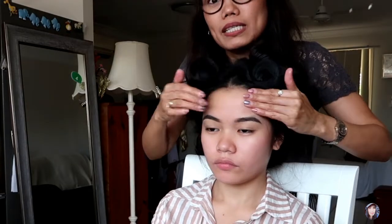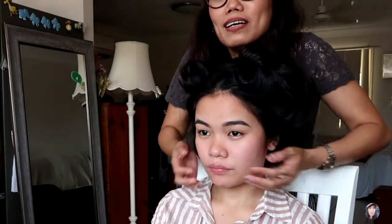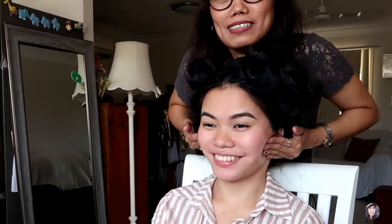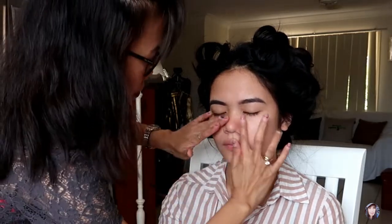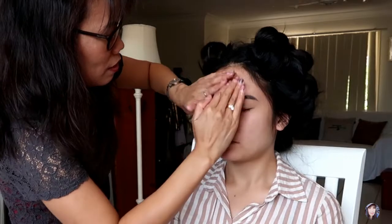Ginamit ko ay MAC for that. Sa makeup ko, guys, may kasamang face massage para ma-relax ang face. Yung isang kliyente ko last week, parang wow, may pre-massage pala dito. Lagyan natin primer yung face niya. Eyelids, parang maganda. Close your eyes. Na-prep ko na yung kanyang face. Mag-moisturize muna tayo dito.